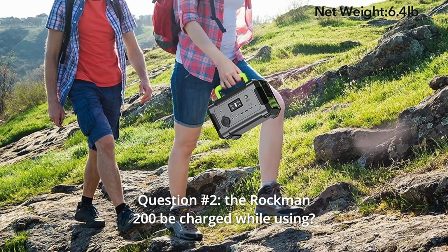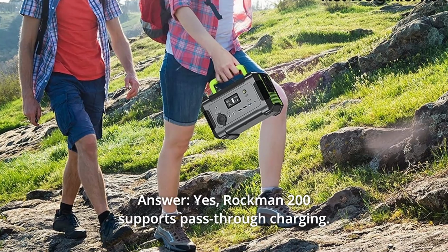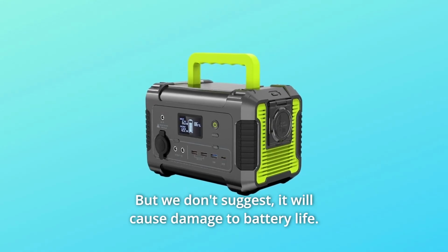Question number 2. Can the Rockman 200 be charged while using? Answer. Yes, Rockman 200 supports pass-through charging, but we don't suggest it. It will cause damage to battery life.